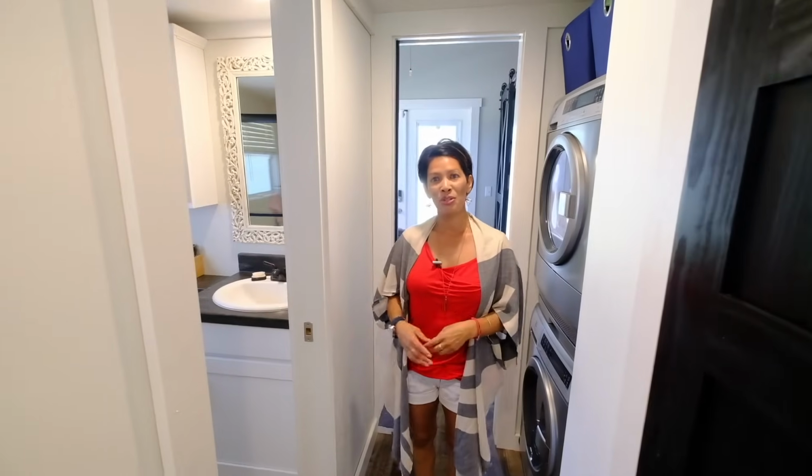So let's go into the bathroom. The one thing that I love about the bathroom are these pocket doors.